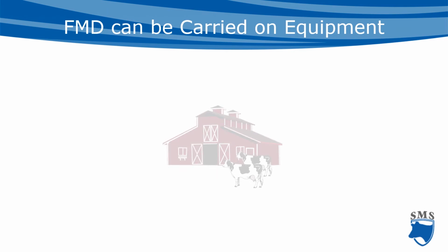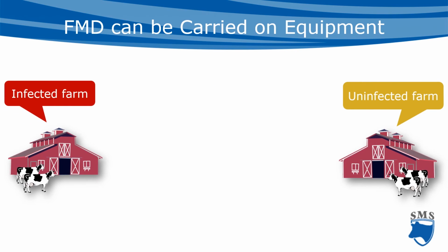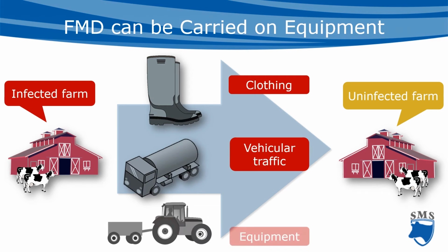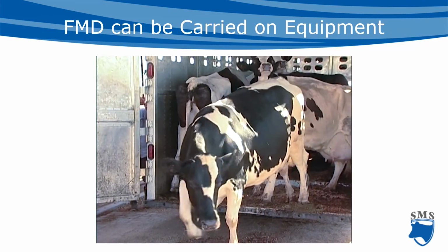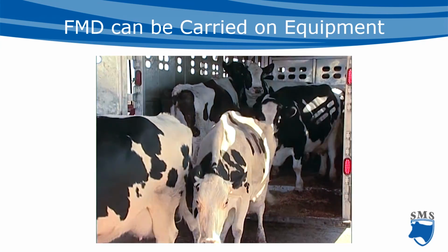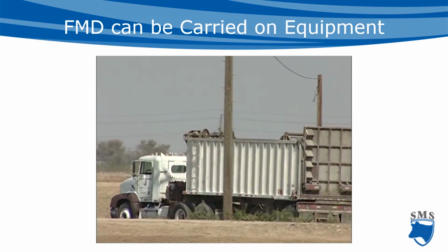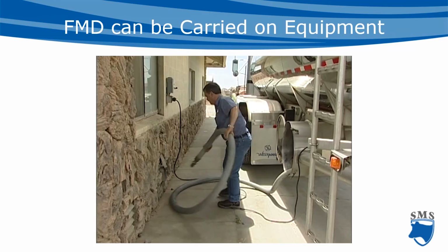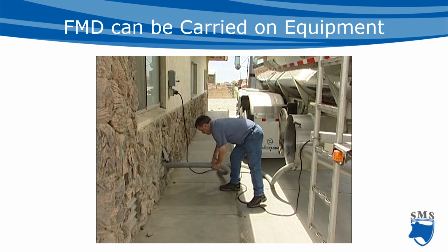Critical information for producers is that the foot and mouth disease virus can also be carried on equipment from infected farms to uninfected farms. The virus can be carried on clothing, like boots and coveralls, and on vehicles and equipment shared between farms. Dairy visitors, which can carry the virus on their vehicles or clothing, include feed deliveries and livestock trailers, vet trucks, foot trimmers, dead haulers, and service and repair personnel. One of the biggest concerns is virus transfer on milk tankers, which might be traveling to other dairies, or which cross paths with contaminated trucks at the processing plant.